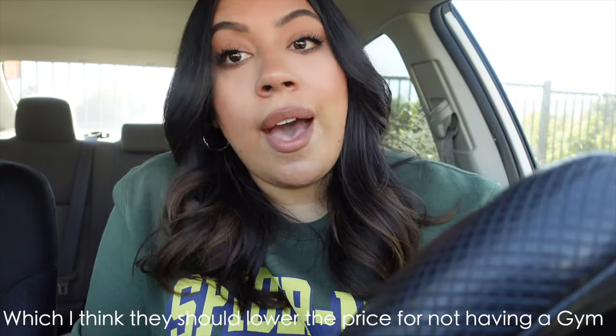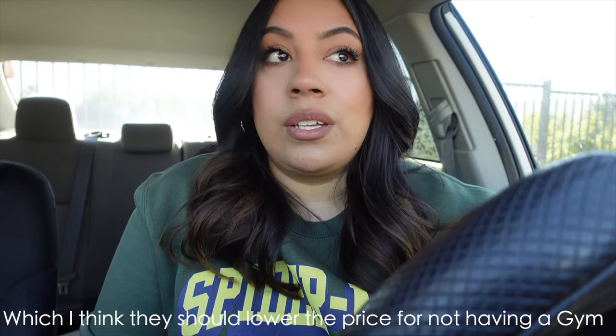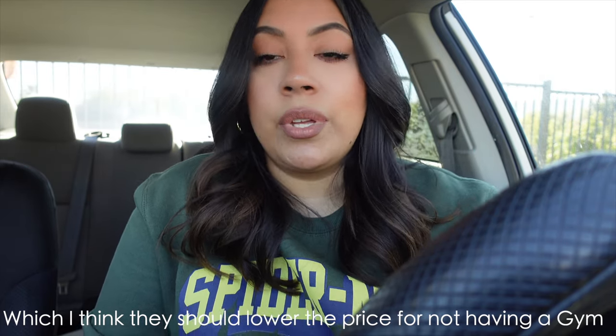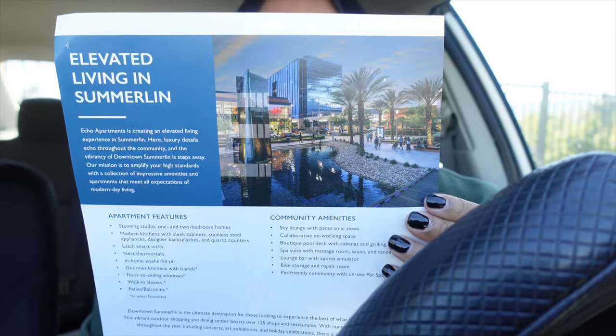Now, they do not have a gym. Apparently, they just didn't want to have a gym here because there are plenty of gyms around this apartment. I do want to just tell you guys that, which is a little bit not great, but it's okay. I feel like anybody that has a gym membership would be okay with it, you know what I mean? So yeah, and not only that, you guys, but you are literally across the street from downtown Summerlin, which I'm gonna show you guys in a second.